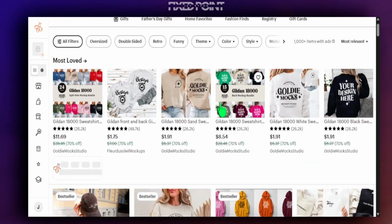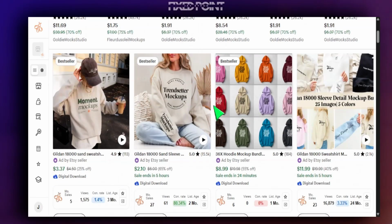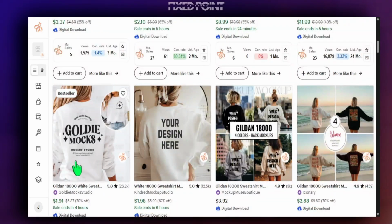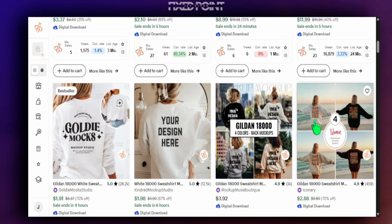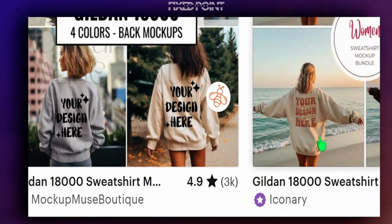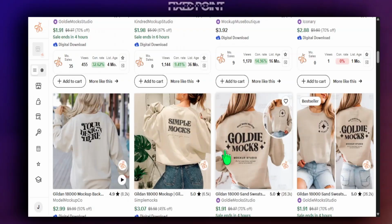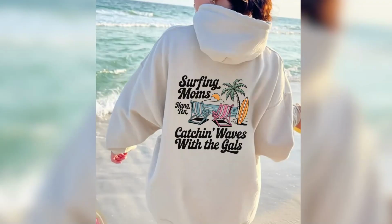Now if we do want to find some more high quality mock-ups, we can head over to Etsy itself and simply put in sweatshirt mock-up back, and then you'll see all of these sweatshirt mock-ups showcasing the back of the design here, as we have many that are actually on the beach, and that could be extremely helpful for you if you are trying to showcase your design with a more high quality mock-up image. And here is our design on the back of a sweatshirt utilizing some popular mock-ups from Etsy, and as you can see, that came out really well. Great design you can start using on your Etsy shop.